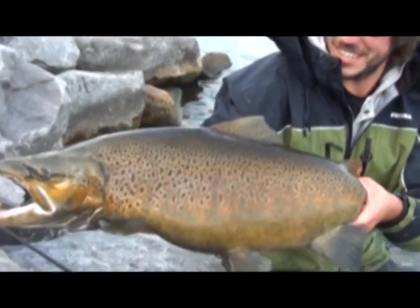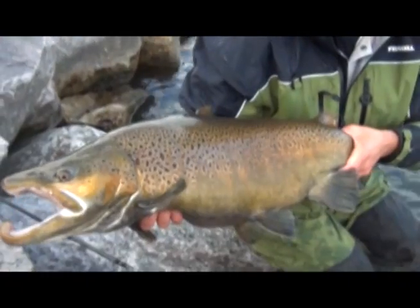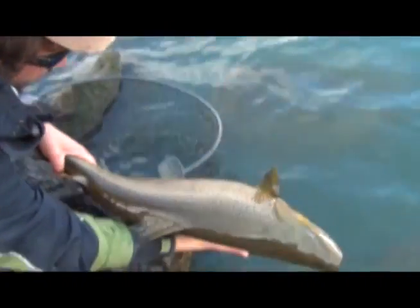Public fishing from shore. Can't beat it. What you get here in the Great Lakes? Well, let's get that big boy back. Nice job, Collin.